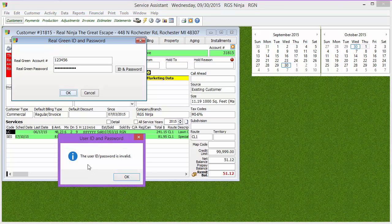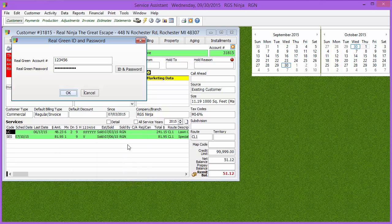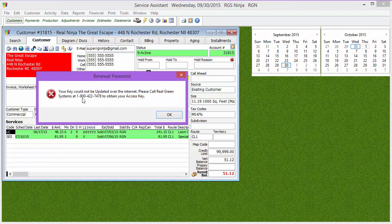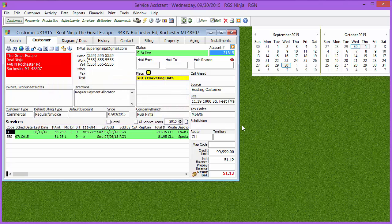All right, so we'll give it a few moments here. And again, I got that because I don't have an account in the system. It might also say unable to obtain the password online. And if I go ahead and cancel out of that, there we go. It says your key cannot be updated over the internet. Please call Real Green, and gives the phone number. So if you put that information in there and you get this message, you definitely need to give us a call so we can give you that year-end access key, and therefore you can start scheduling services for the next season.